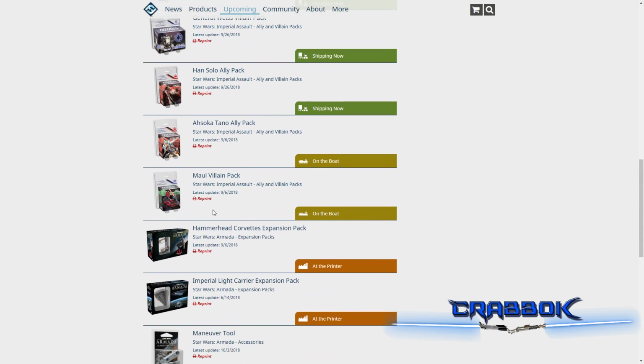One of the things I'm going to point out is we have Hammerhead Corvettes and the Imperial Light Carrier, or the Quasar, which are at the printer right now. When you look at this, you're going to see that there's a last update down here. The latest update is actually the last time that they have made an announcement here. So these aren't always 100% up to speed. This one was updated back in August. This one was updated back in June.